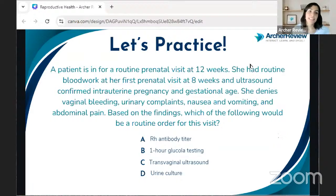A patient is in for a routine prenatal visit at 12 weeks, so they're still towards the end of that first trimester. She had her routine blood work already at her first prenatal visit at 8 weeks, and the ultrasound has already confirmed that intrauterine pregnancy and gestational age. So she's gone through those steps. She denies vaginal bleeding, urinary complaints, nausea, vomiting, and abdominal pain. So she's feeling well. Based on the findings, which of the following would be a routine order for this visit?